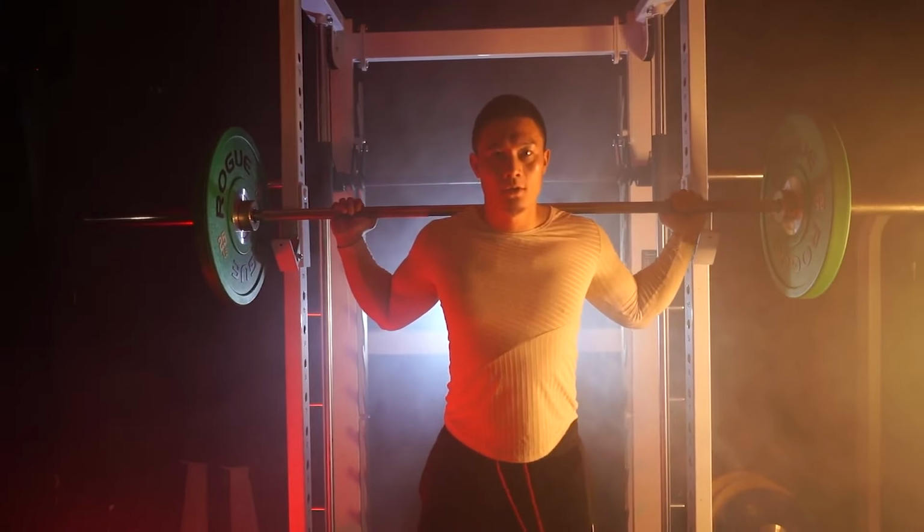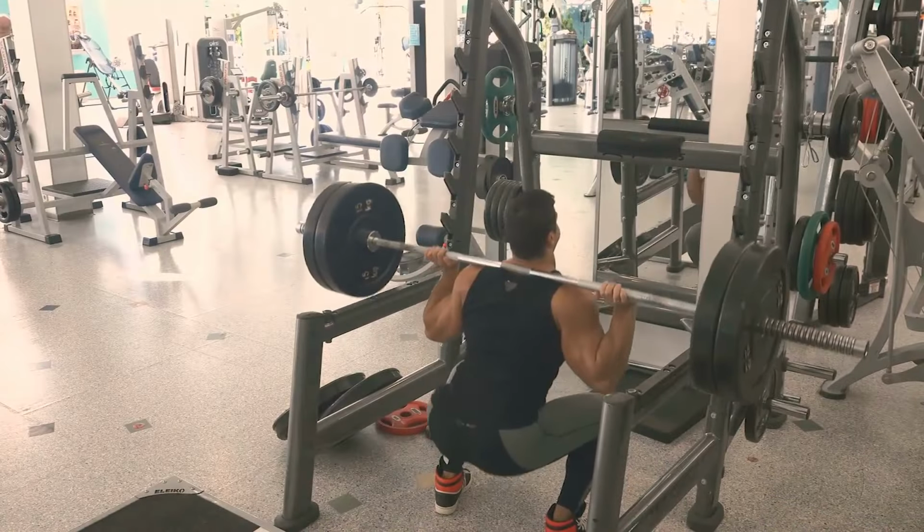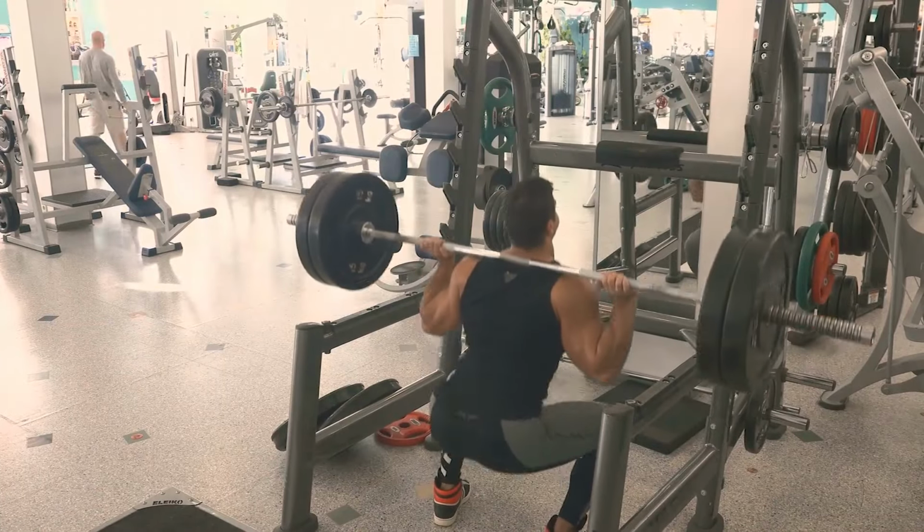Then, step back and set your feet at shoulder width with toes turned out slightly. Finally, squat as low as you can without losing the arch in your lower back.